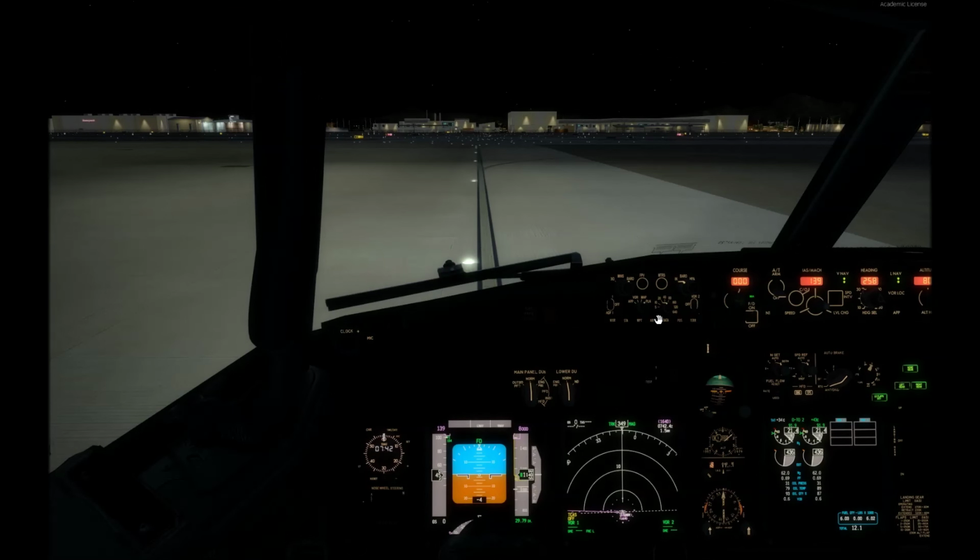Center, Delta 1363 with the weather, ready for taxi. Delta 1363, runway 25 right. Taxi via Charlie, Sierra, Delta, Echo, Echo 13. Runway 25 right via Charlie, Sierra, Delta, Echo, Echo 13, Delta 1363. Okay, and we've been given our clearance to taxi. So right-hand turn Charlie, right-hand turn Sierra, left-hand turn Delta, and then all the way down to Echo 13.